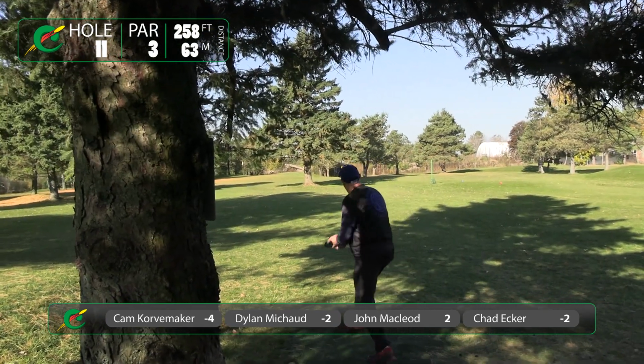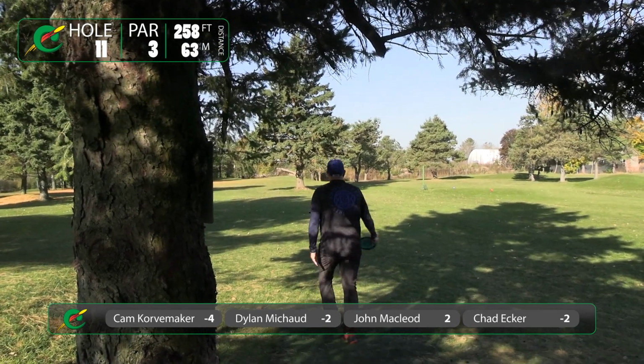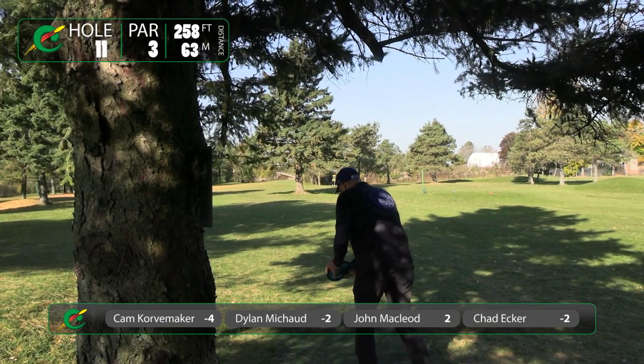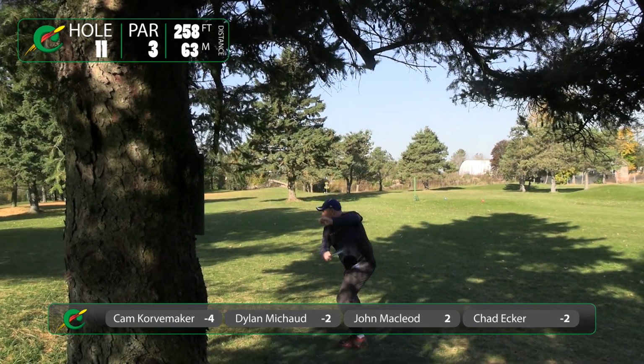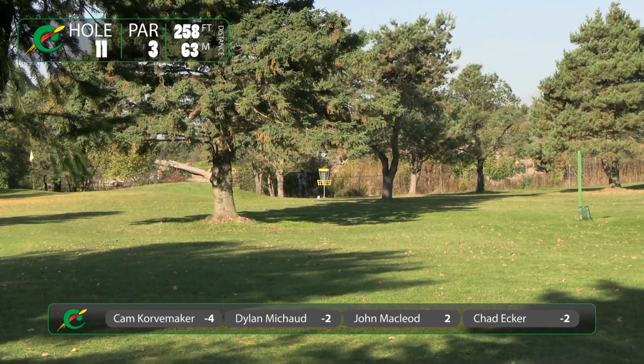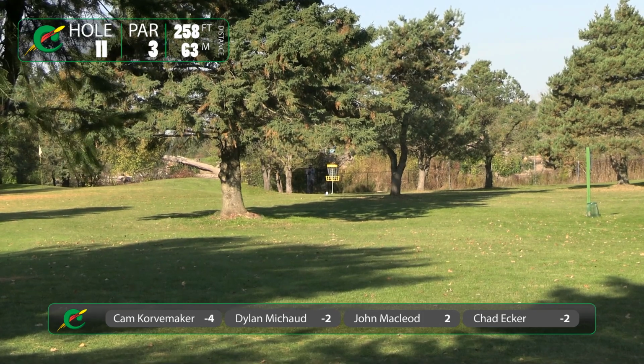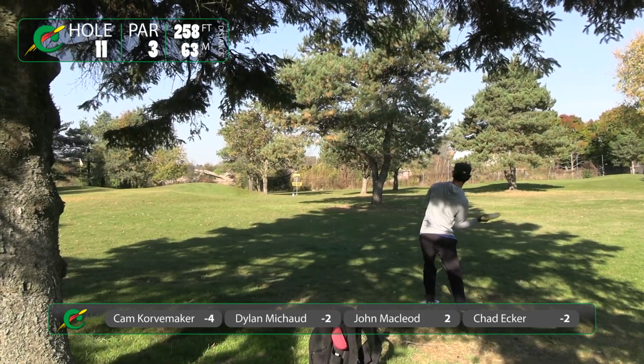And Johnny coming off a pretty rough front 10, shooting +2 on a pretty easy course, I would say. If you know John, not at all representative of his skill level. He's a great player, and I'm hoping we get to see a few highlights from him. And there we go. Parking hole 11 before the round is done.